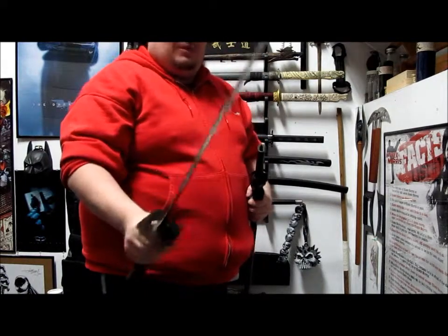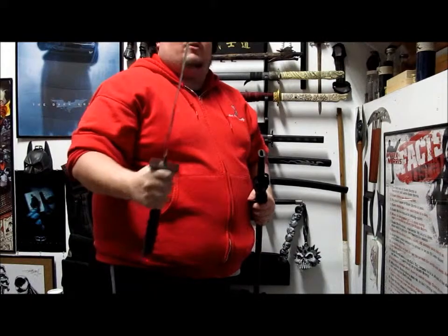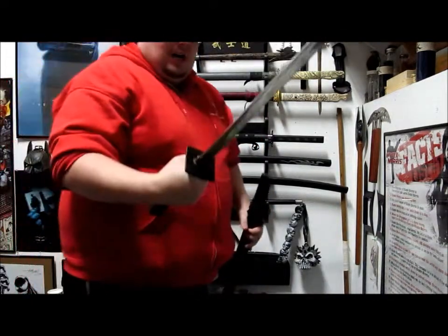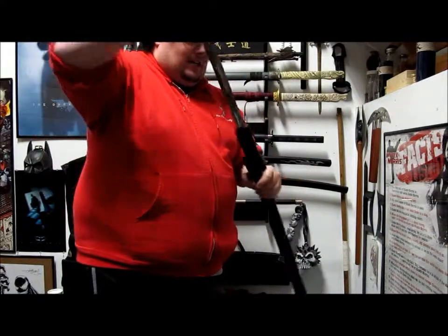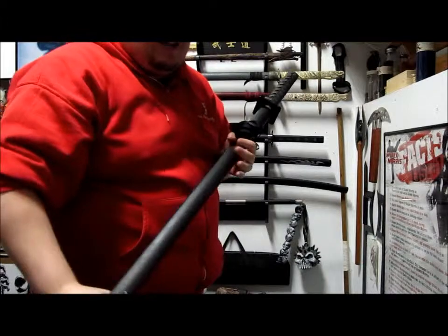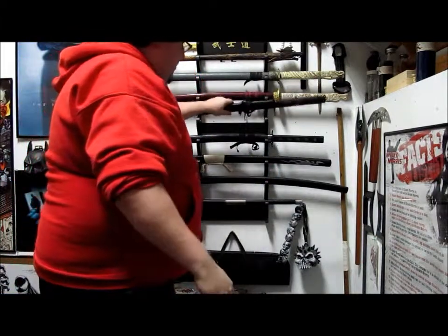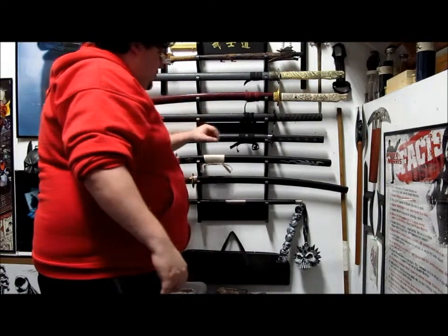It's been through hell. Every ninja class I've ever gone through, whether in Japan or in New York, this was my weapon. This was always by my side, and in certain training exercises, this thing saved my ass. So, very cool sword. Underneath, we're going to get into a couple of show swords.